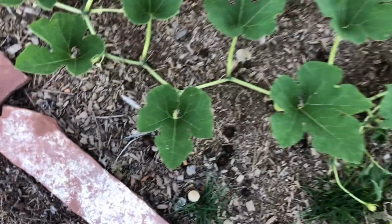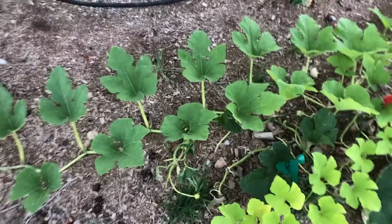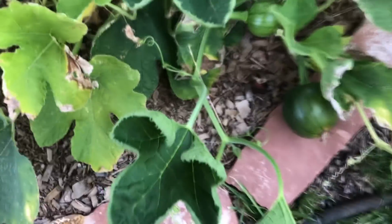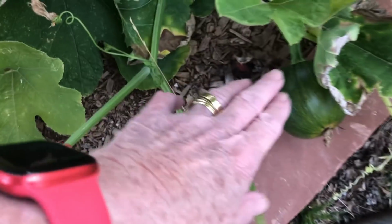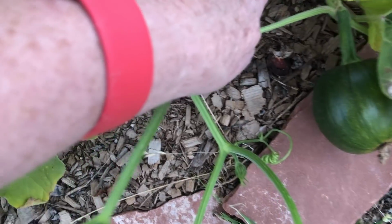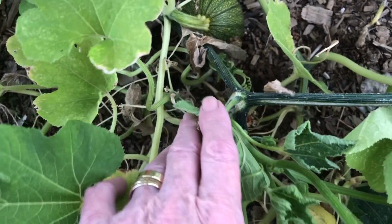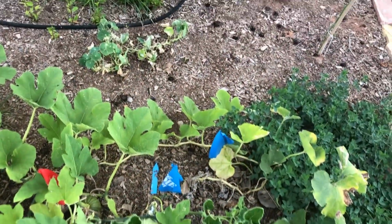done. And this vine is not nearly as prolific, hasn't produced as much biomass as the other one has, but it sure is producing more pumpkins. Look at this. I have one right here. I have another one right here. And then there's another one right there. So this one is doing 4, which is quite nice.